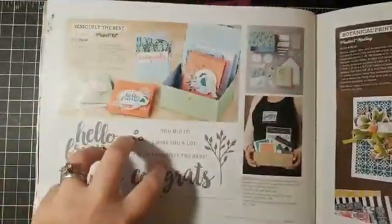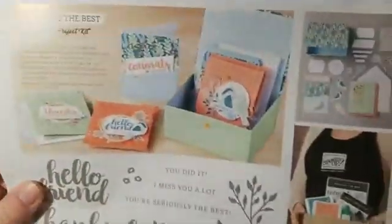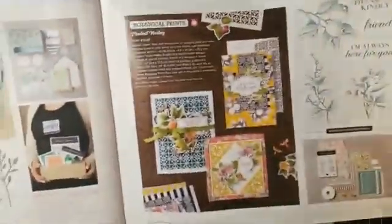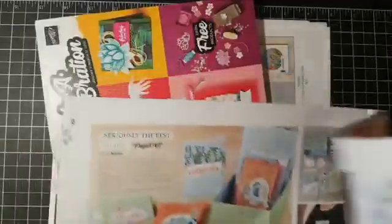We have more kits over here. This one, you do need to purchase the stamp set separately, but the cards are pretty gorgeous. And the stamp set's pretty amazing too. I love those greetings. And then we have a great product medley you can purchase too. So lots of fun kits if you just love kits.